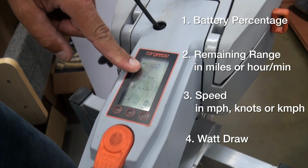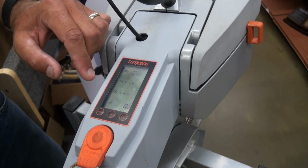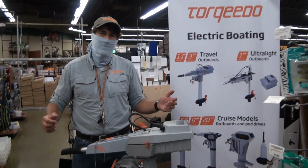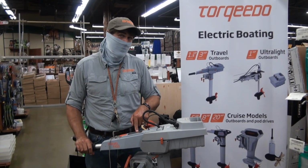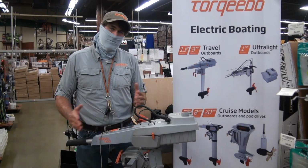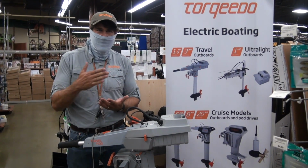I'll show a little bit later how that works on the water. But basically, if you're out and you know that you're 5 miles away from the launch and you're gunning it, and it says that you only have 4.8 miles of remaining range, you back it off a hair and see that number grow, so you know that you're going to get back to the ramp without running out of power.